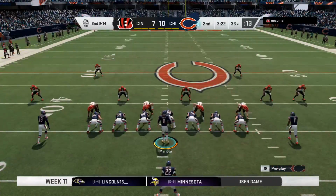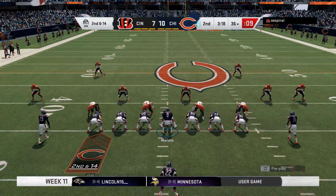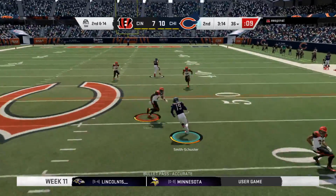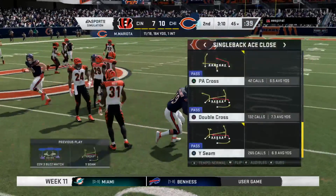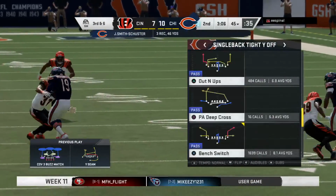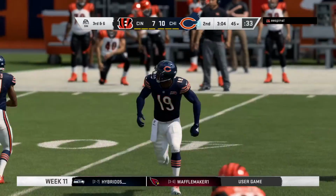Mike, watch the curl. Watch the curl. Throwing on 2nd and 14. Mariota, open man, completes it to Smith-Schuster. And down he goes at the 45 after a pickup of 9. They'll get 9 there as that sets him up better for 3rd down. Brings up 3rd and 6.